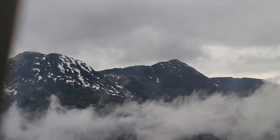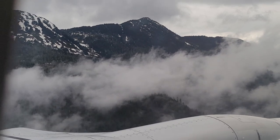Had a great trip. I took a group of 20 of us, and we had a great time. Caught a lot of fish, and watch the video. It's pretty cool. Coming into Juneau now. Very close to the mouth.